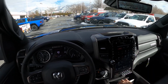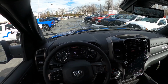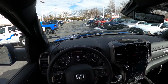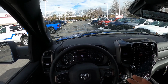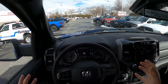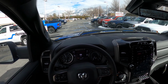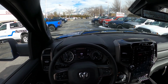And then also, let's look at the window sticker here again. $4,900, so about $5,000 for the EcoDiesel. And so that's another thing, like if you get a standard Hemi, then you're like $1,000 for that engine. So you have another $4,000 price discrepancy. And so if it was me, if I didn't really love having a diesel in a half ton, I would just get the Hemi. It's going to save you money all around. And from a reliability standpoint, it's definitely more reliable than the EcoDiesel. And so that's kind of where I'd put it at.